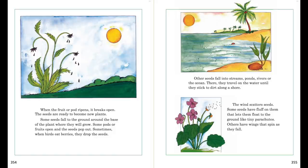There, they travel on the water until they stick to dirt along a shore. The wind scatters seeds. Some seeds have fluff on them that lets them float to the ground like tiny parachutes. Others have wings that spin as they fall.